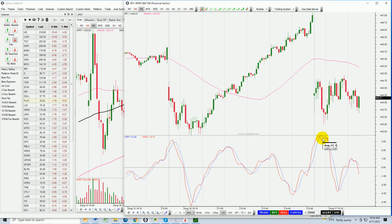I did take a short here on that 10P cross, covered the position in here. Why? Because the market's been super choppy and we had support nearby. So I thought I'm going to err on the side of caution. I'm going to take my profits. Let's see what happens. I did try another short in here on this bearish 10P cross. I ended up covering it for a 1 tick loss.